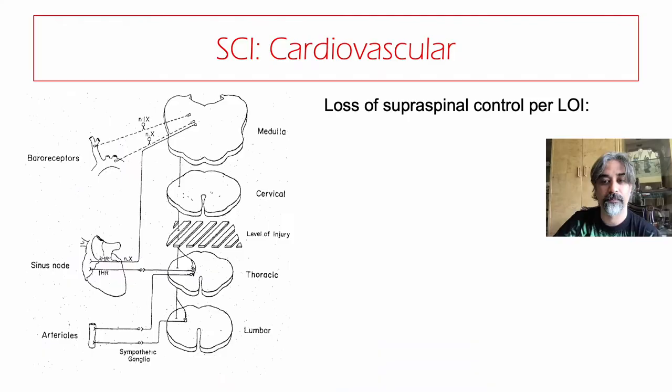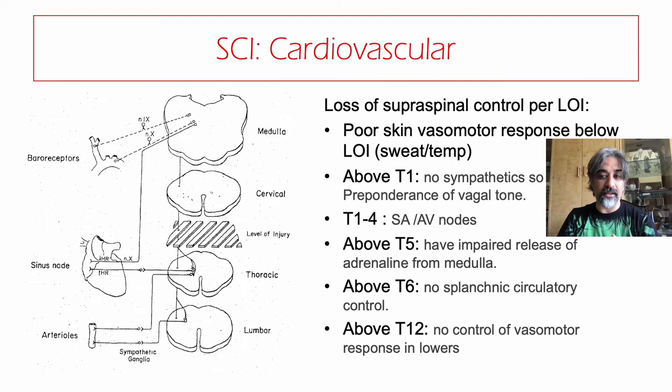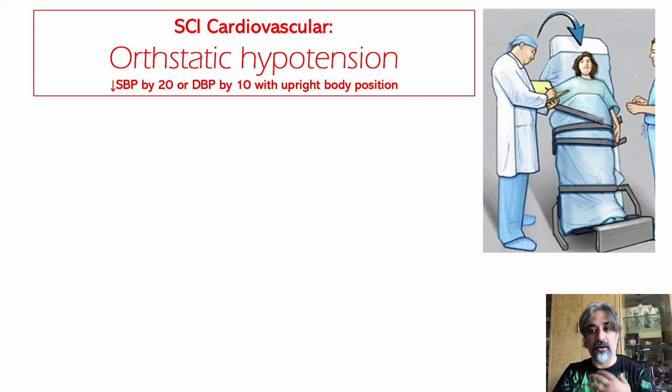For example, based on the level of injury, there will be predictable losses of cardiovascular reflexes. Above T1, the vagus dominates without the sympathetics balancing it. Injuries above T6 will affect splanchnics, etc. Blood pressure and heart rate will be out of whack too.